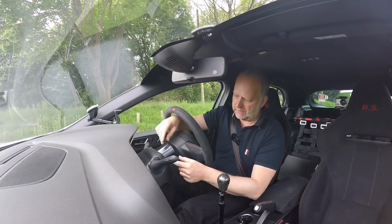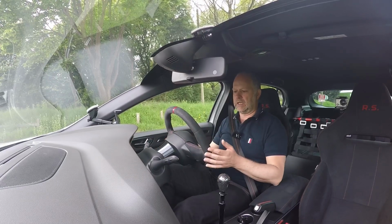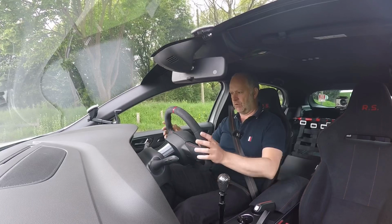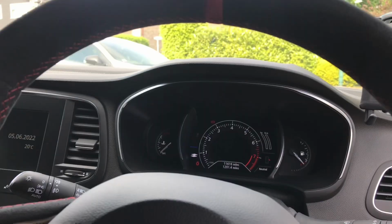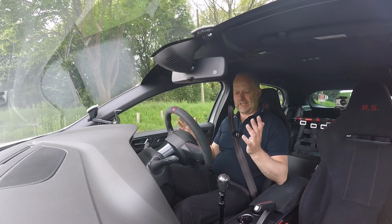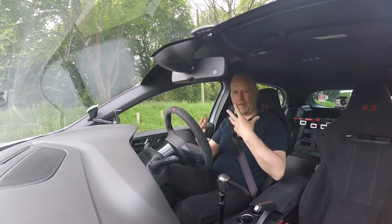But also he's got this extension here, because what he was finding is that the steering wheel just couldn't quite get the right driving position. So I'm 6 foot and the steering wheel's right up front. Got the dial, which is just a massive rev counter, and it's just the burble of the exhaust. Because there's no rear seats, you can hear that burble.